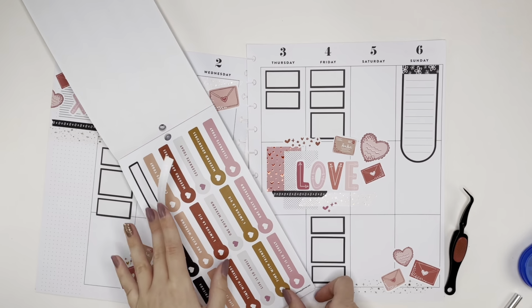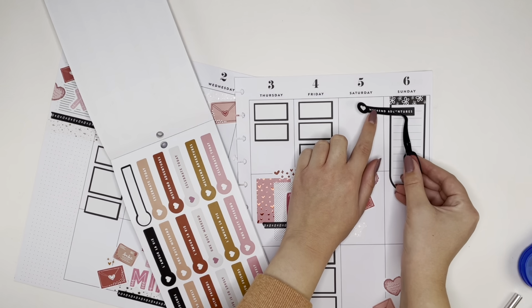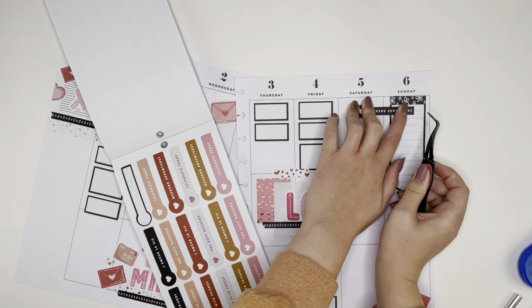I'm looking at this sheet of header stickers, and I thought this one that says Weekend Adventures could be kind of fun to bring out into Saturday a little bit.